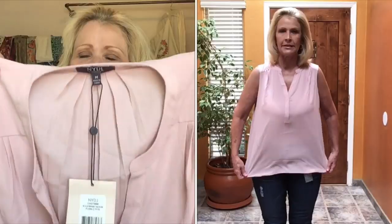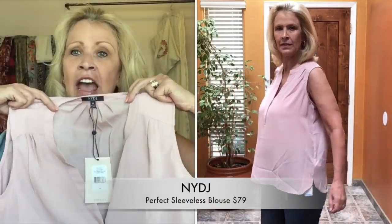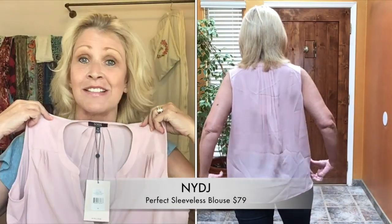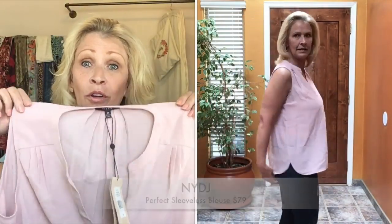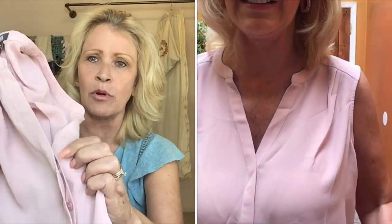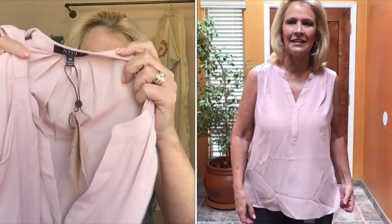Speaking of perfect, this one is called the Perfect Sleeveless Blouse. This is NYDJ, and this is a split neck top. Now, this is in a mauve color. Again, this is just a color that really does not work for me. This one is $79, and it does have some pleating in the back, and it does have one snap or a couple buttons in the front, V-neck, split top. It's just not extraordinary. It's pretty. I think it fit a little bit too big for me. The color's terrible. And so I'm going to send this one back.